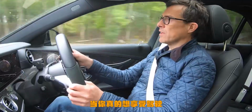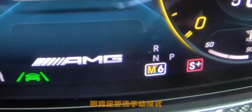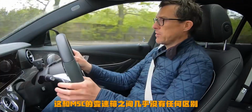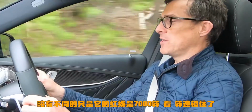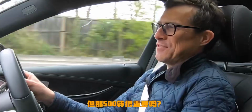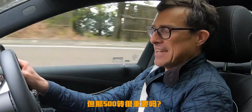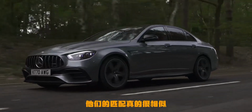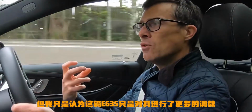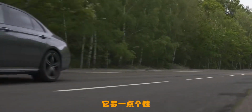And when you're really on it and driving it yourself, you go into manual mode, the gearbox really does respond quick. Once again, nothing in it between this and the BMW's gearbox. Slight difference with this though is it does redline at 7,000 RPM. It'll just sit there, but what's 500 RPM between friends, eh? They're very, very closely matched, these cars, but I just think this Mercedes just has more bombast about it. It's got a bit more personality.